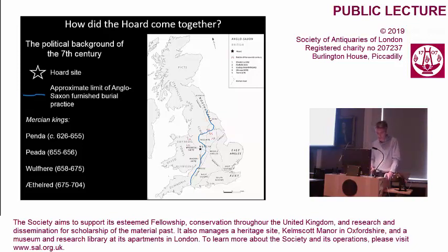According to Bede's Ecclesiastical History and the later Historia Brittonum, Mercia was born of protracted warfare waged by its pagan king Penda, often in alliance with Welsh kings and mainly against Anglian neighbours to the east, in particular the Kingdom of Northumbria and the Kingdom of East Anglia. This blue line here shows the limit of Anglo-Saxon culture in Britain at the time. On the west side we have the Britons and the Welsh, and there's our find spot there.